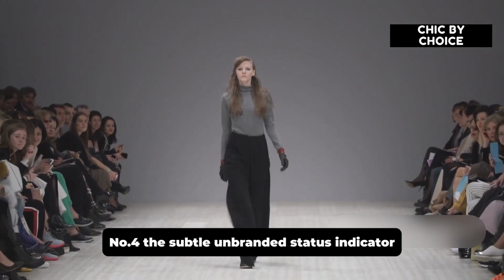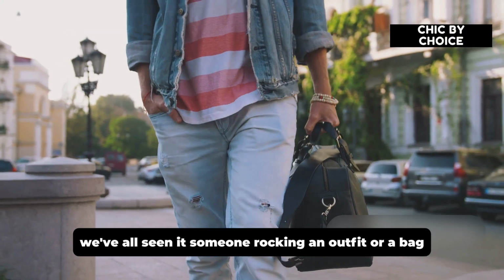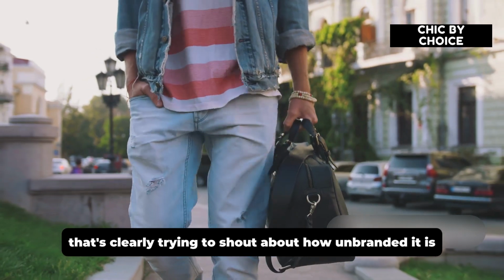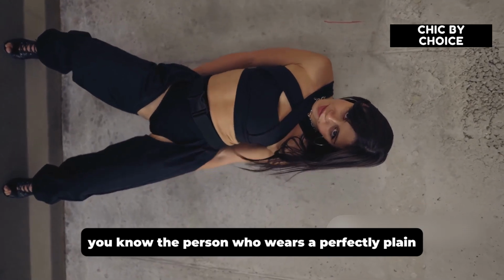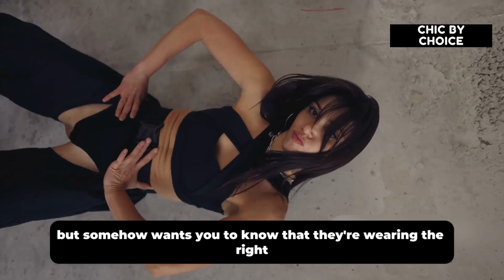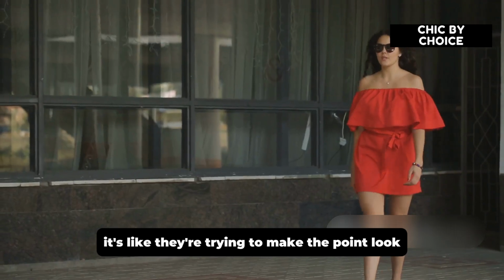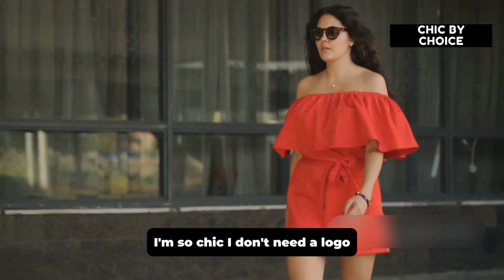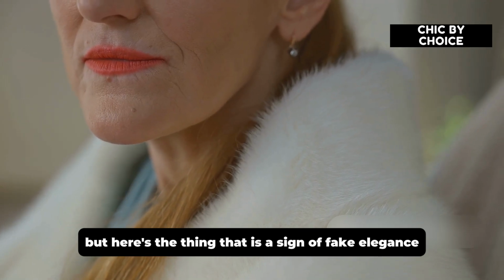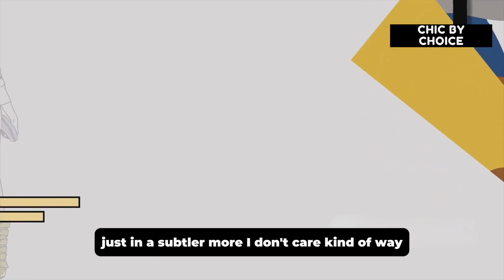Number 4, the subtle, unbranded status indicator. We've all seen it: someone rocking an outfit or a bag that's clearly trying to shout about how unbranded it is. You know the person who wears a perfectly plain, minimalistic outfit, but somehow wants you to know that they're wearing the right unbranded pieces to prove just how high-end they are. It's like they're trying to make the point, "Look, I'm so chic, I don't need a logo." But here's the thing, that is a sign of fake elegance. It's still about showing off, just in a subtler, more I don't care kind of way.